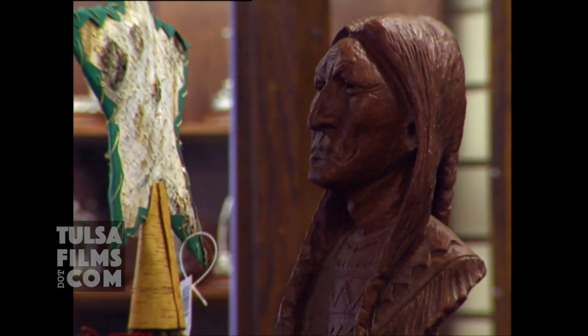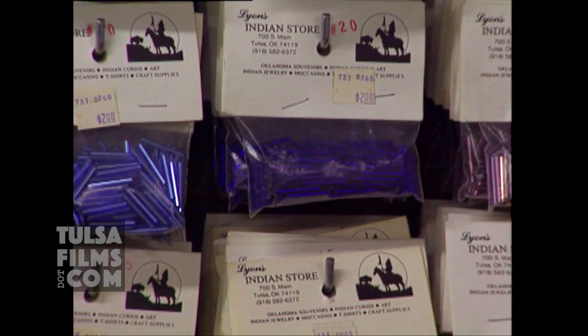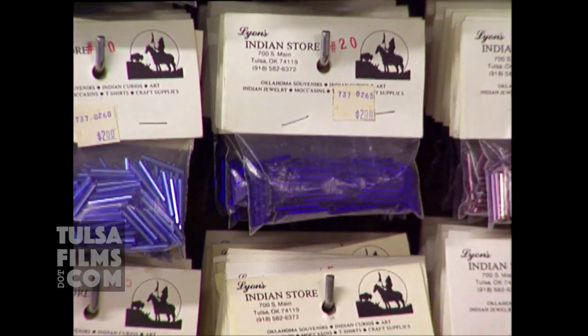The beads are a big part of our business, not only with the Indians, but also with a number of people doing clothing and other artwork. We have one of the largest stocks of beads in the state of Oklahoma. We've been working for years building the stock and our sources.